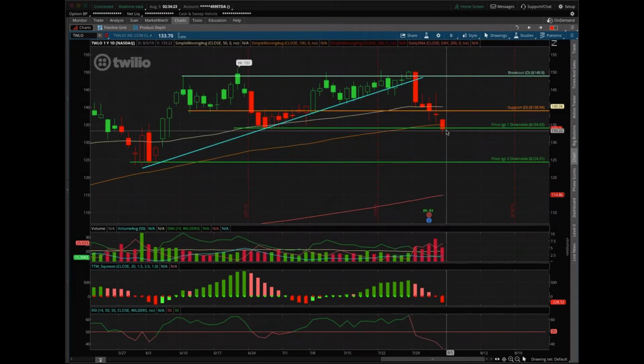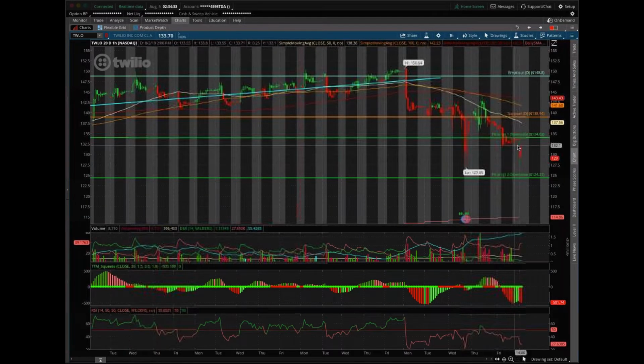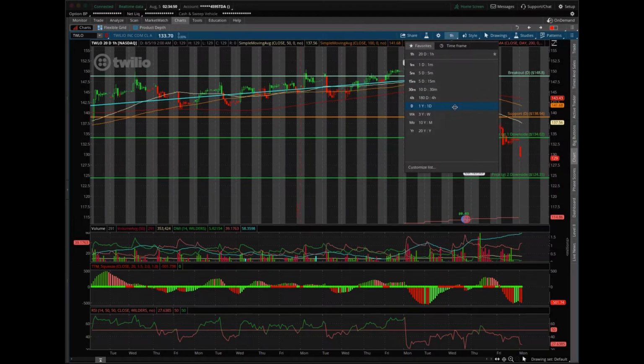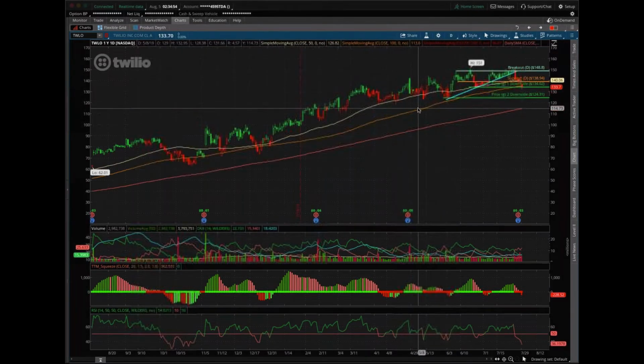It's at the first target. As you can see, this support here is holding. After hours, I could double check. Okay, so we're below that, but we're still holding this area of support. So we could still push up, but if we just continue down, 124.30 is a good area to either take profits or play a bounce.